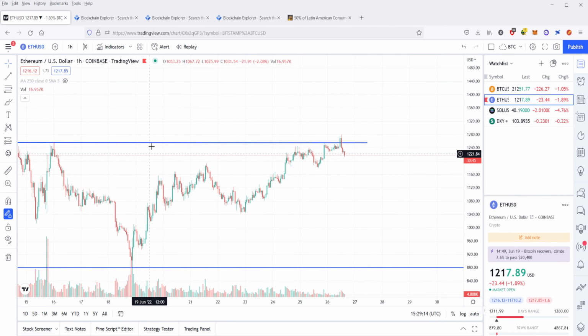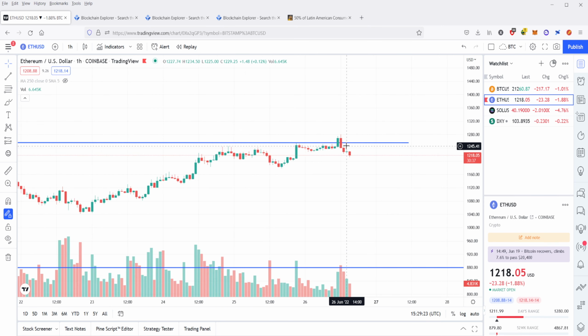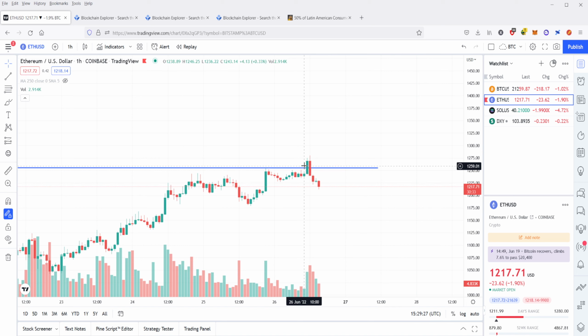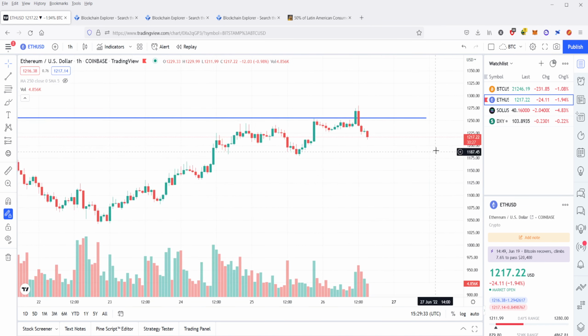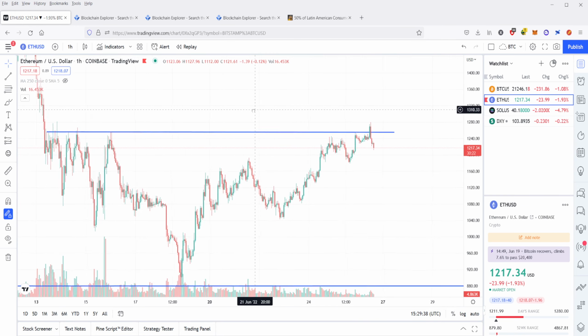And the problem is, just like with Bitcoin, it has this huge resistance here at 1,257, and it did not push through it. It faked out again, putting this huge green candle here, going right through, and then the sellers come in and push the price down massively. So we could have another double top here on the ETH chart as well.